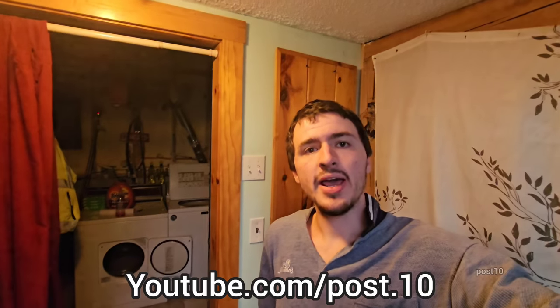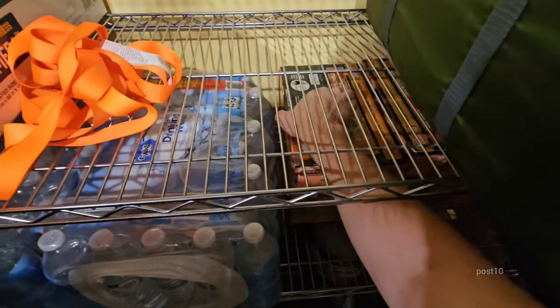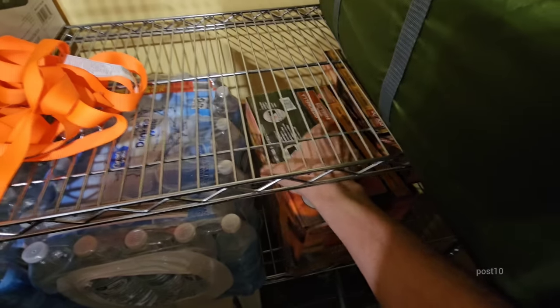Hey everyone, today we're gonna go do some camping out in the woods at the giant propane tank camp. I just cleaned it up a few days ago. It's getting a little late in the year, so we don't have many bugs, but I still wanna try to give this stuff a try.